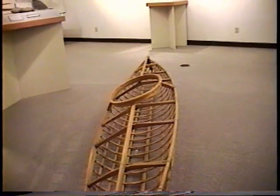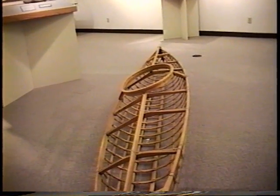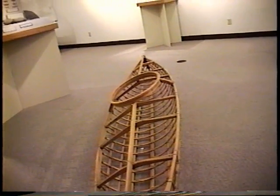Now, it's kind of curious when you think about the deck that it only has one stringer down the middle. But when you think about this boat, it doesn't need any more than just one, does it? Not really, no.